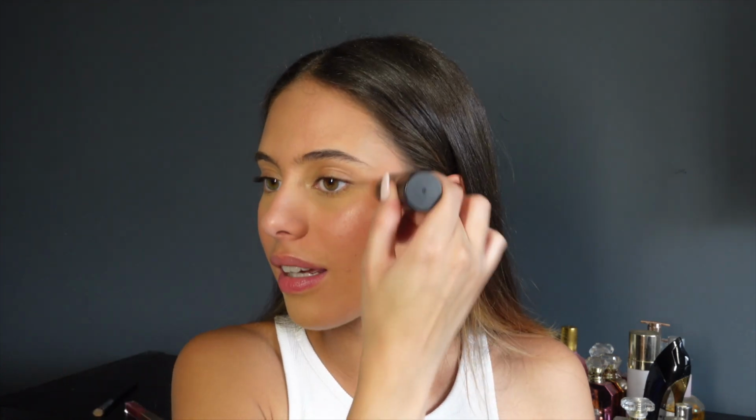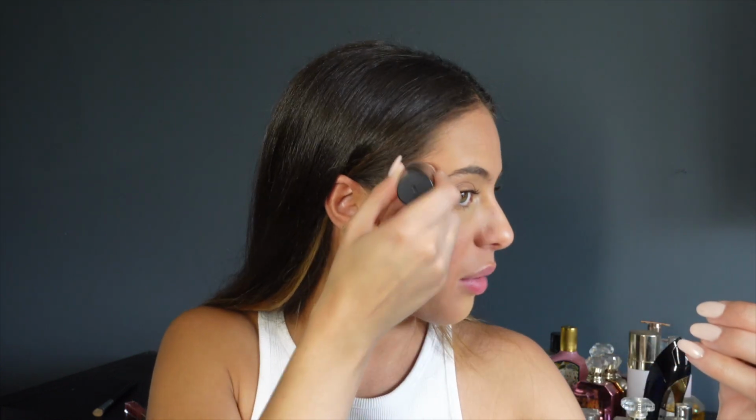Then the same thing for the highlighter, but for the highlighter I actually like to use the brush that comes with the product. I like to use that brush because it's just small enough to use. So I'm just going to swap and then pat it onto the high points. I'm just going to pat it, and you can see it gives that perfect wet look, but not glittery. I hate the glitter look. I hate looking like I have glitter. Again, creams don't really do that, which is why I use them. And this brush is literally the perfect size to get on your cheekbones and on your nose.